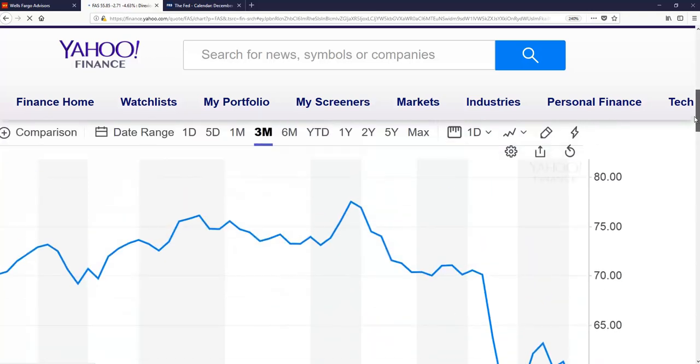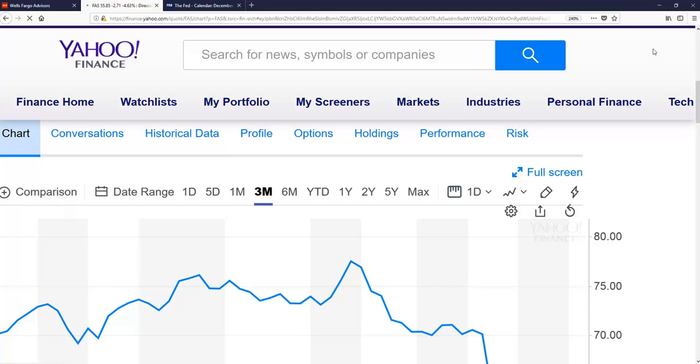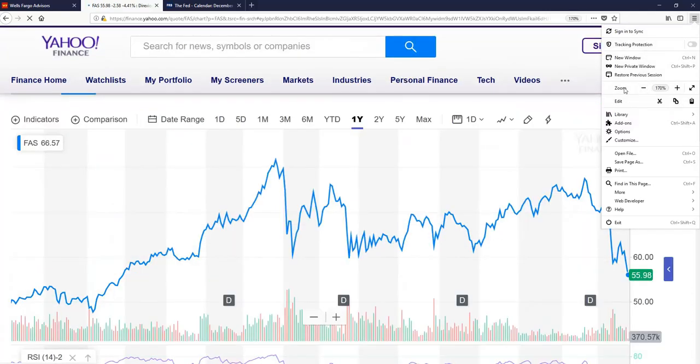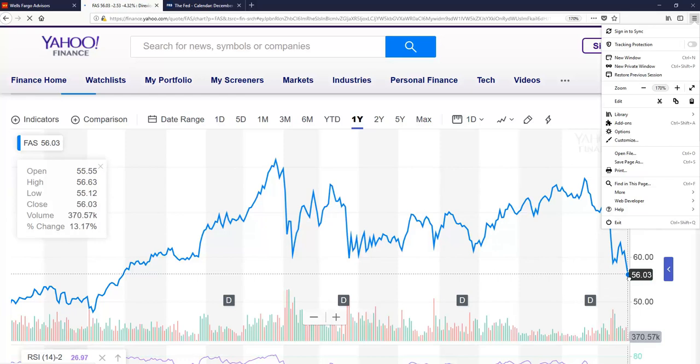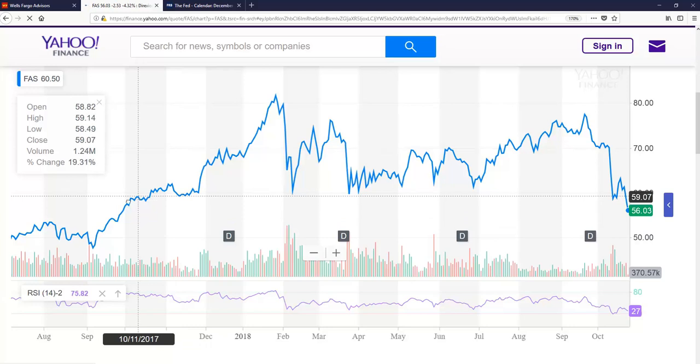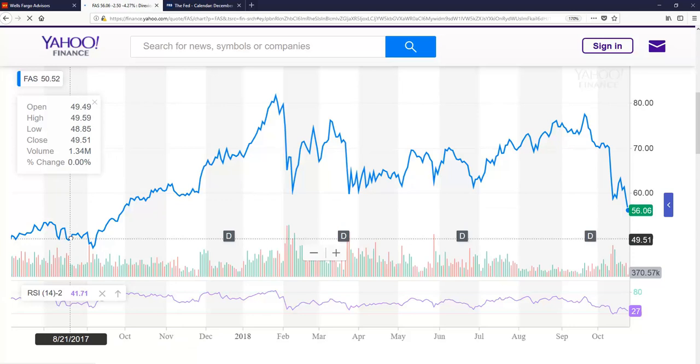FAS, I don't believe it's been at this level in quite some time. Let's back up and see if we can take a look here. I mean, we have to go all the way back to, what is that? November. I'll scratch that. Yeah, roughly September of 2017. This was our flat line here, right at about 59, and it has went past that. So our next stop is, who knows? We're looking at roughly 50.